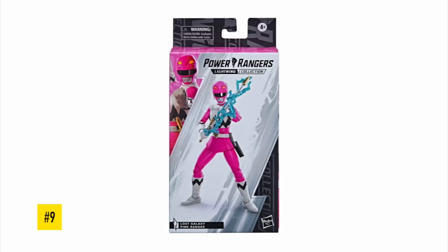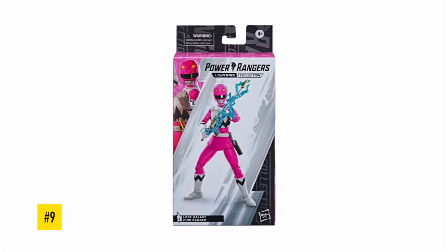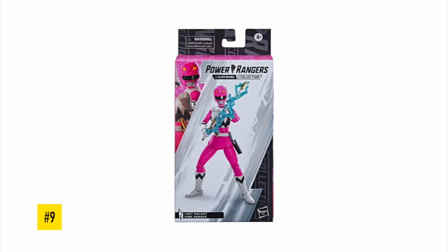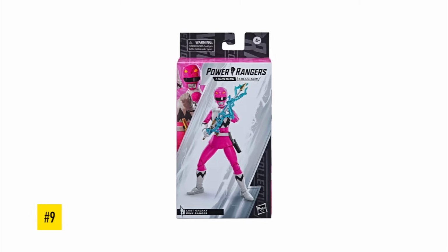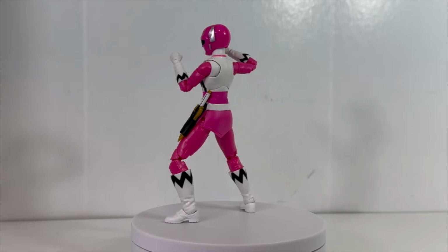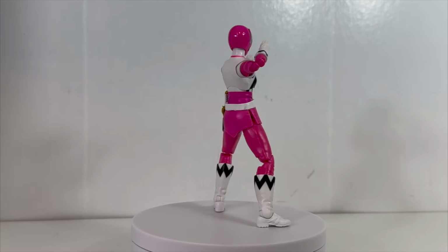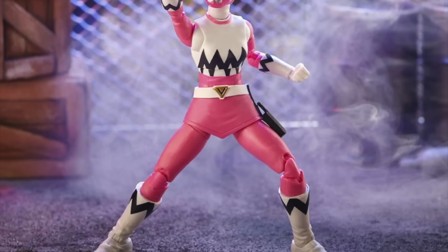So where Lost Galaxy Yellow kind of failed to deliver a proper Lost Galaxy release, this one did not. Kendrick's introduction to the line was exactly what you would want it to be, and kind of following in Kai and Damon's footsteps of being pretty much perfect, fantastic representations of those characters and what Lightning Collection was always supposed to be. I love the removable glasses.